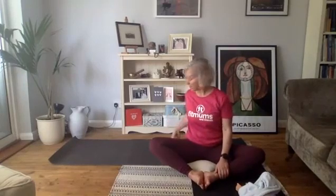So quite a few forward folds in today to work with that element of rest, the element of reminding us to breathe. Forward folds are much more lunar, calming in nature, and back bends are much more solar, much more heated. So we're just going to do a very small one first of all.